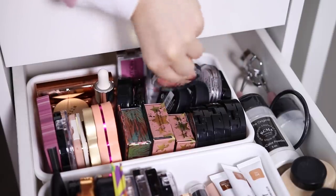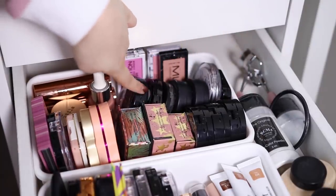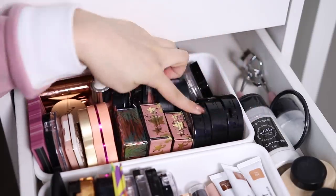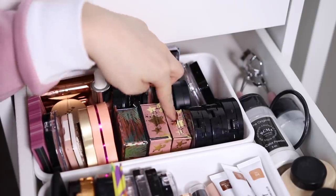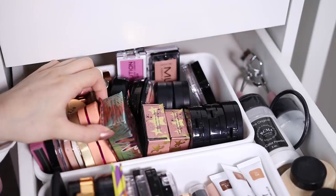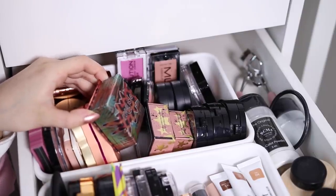An e.l.f. blush. Oh, number 7. Oh, a Primark one. Actually, that's a nice one, the Primark one. I've got 3 of the Soap and Glory Major Blushes. 1, 2, 3. And a miniature Benefit Gold Rush blush. A big mama version. So you've got the mummy and the baby. This was in my expired makeup video, and I was like, I'm going to bin it all. I couldn't bring myself to bin my Coralista.